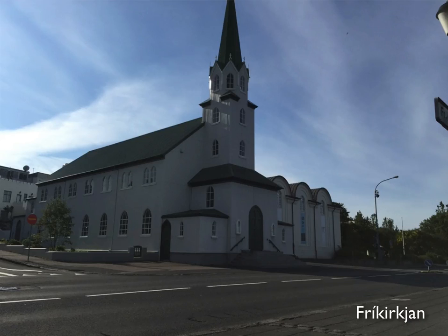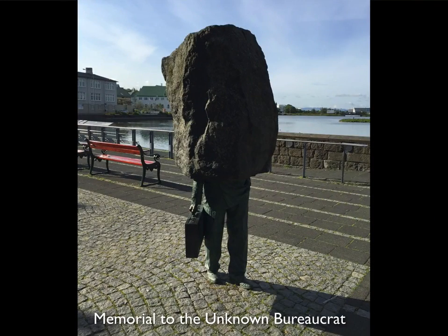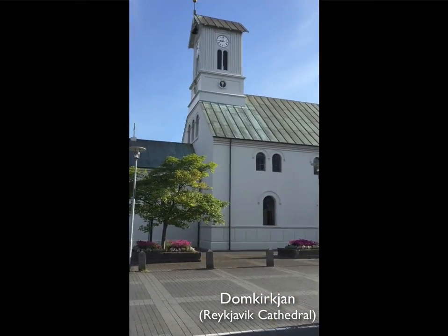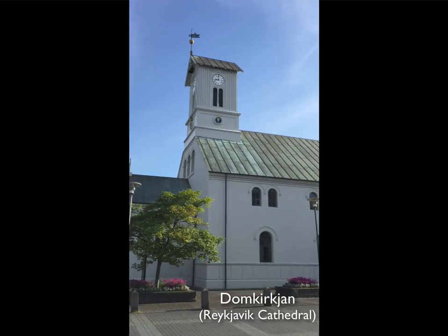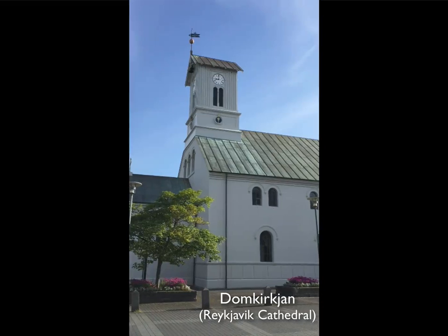And then not too far outside the hotel is this very old church. I'm not even going to try and pronounce that name. And also close to City Hall is this thing, which is called a memorial to the unknown bureaucrat. And this is another very old church near City Hall. We were there around 9 in the morning, as you can see from the clock, recording the church bells.